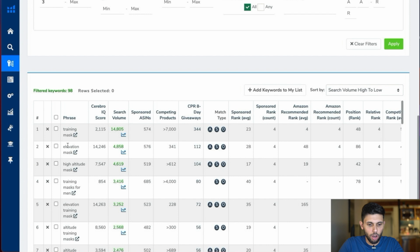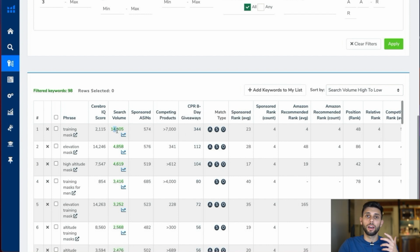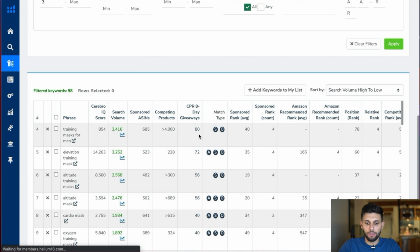So in this case, we're going to click off, even though these are the most kind of searched for terms. Again, we're not necessarily looking for the most searched for, we're looking for the best and most relevant ones. So in this case, we're going to delete the ones that are more than 80, right? Which means just clicking on the X here and removing all those. Now you can see we just have the 80 here.